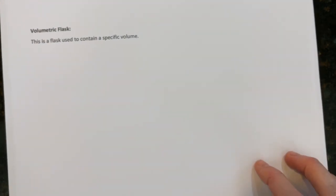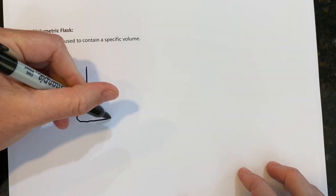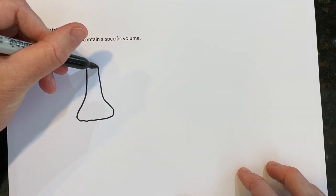Okie dokie. Volumetric flask. I didn't mean for this next picture to be so big. But this is a flask used to contain a specific volume. And again, to contain, so it'll say TC.